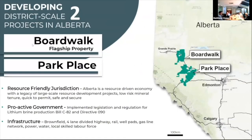So Alberta, great jurisdiction. Obviously, we all know it's resource driven. It's low risk. It's a great jurisdiction to be in. Salars are getting more and more politically troubling, with taxes, high elevations, and lack of infrastructure. Alberta is fantastic. It has tons of infrastructure and local talent. It's considered brownfields. There are hundreds and hundreds of wells in our reservoir, with rail.